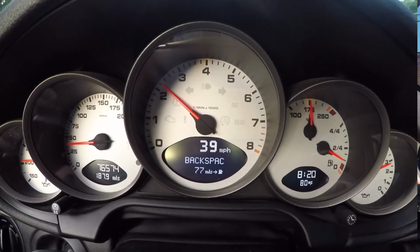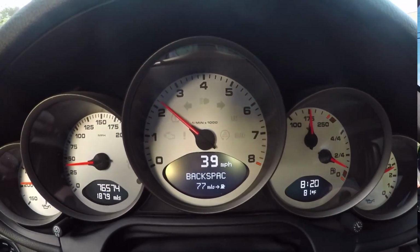Now, fast forward a few days later, I am now driving the car without a check engine light. I will show you that now. What we did worked. We actually fixed my Porsche for basically free with some throttle body cleaner and some MAF cleaner. That's it. That's all we fixed it with. And obviously a little bit of troubleshooting, right?